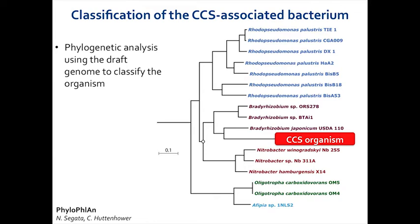So we took this new genome and we tried to phylogenetically classify it so that we could figure out what to name it. We applied an algorithm developed by folks at the Harvard School of Public Health called PhyloFlan, which uses 400 different core genes, compares them to one another, and allows us to place this organism in a phylogenetic tree. What you see here is that the cord colitis syndrome organism maps to here, pretty distantly related to Bradyrhizobium japonicum. Based on its location within the phylogenetic tree and the fact that we found it in the gut, I relatively uncreatively called it Bradyrhizobium enterica.